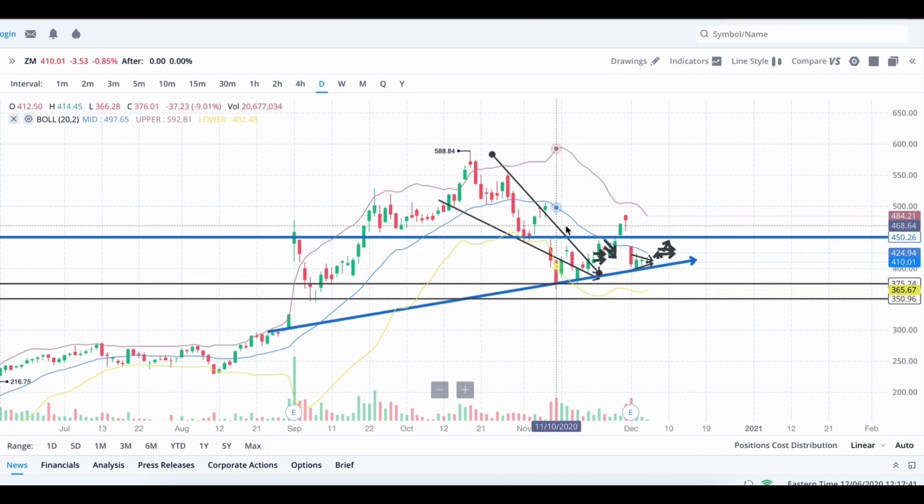Overall, even the Bollinger Bands on the daily is looking like it wants to come in and consolidate around this price range at the 450. So that gives me another good bias towards being a bull.